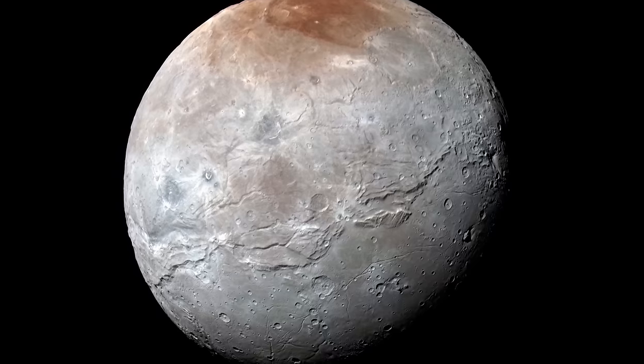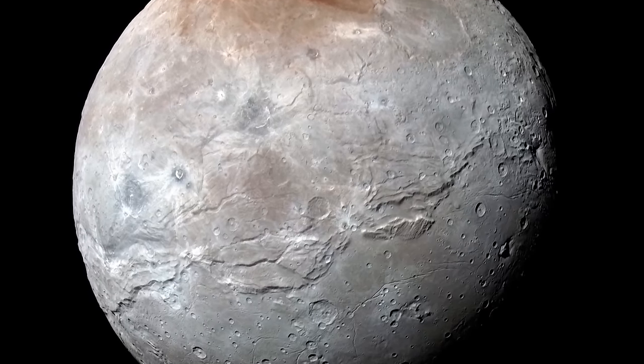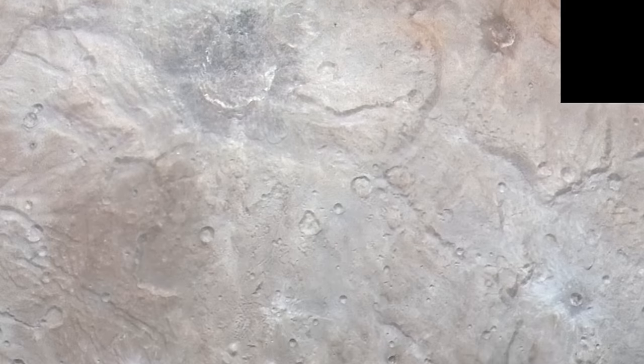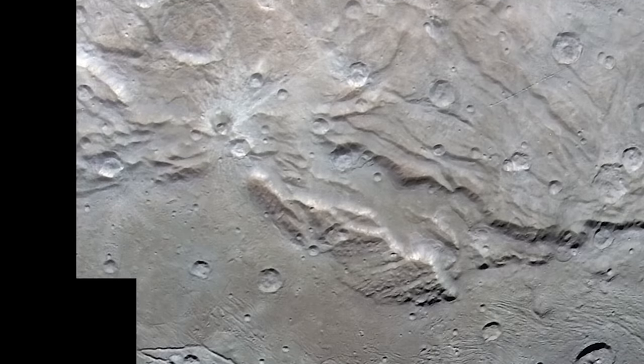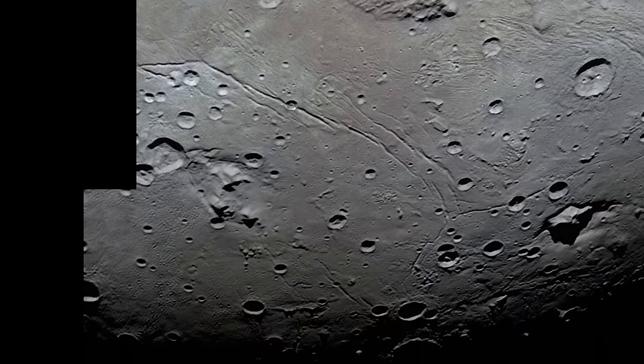New Horizons captured this high-resolution, enhanced color view of Charon just before closest approach. Charon's color palette is not as diverse as Pluto's. Most striking is the reddish North Polar region, informally named Mordor Macula.